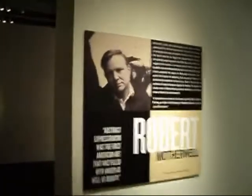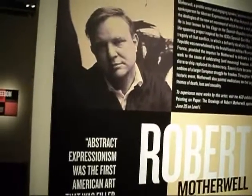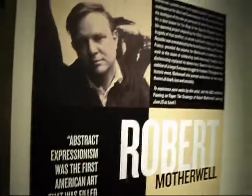And again, this is Barnett Newman. Abraham, that's the name of my father. 1949. Okay. Jive Bunny reporting 24/7 from the Abstract Expressionism. It was the first American art that was filled with anger as well as beauty, by Robert Motherwell.